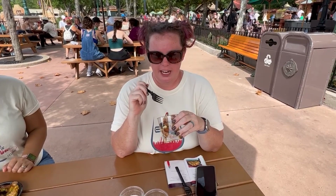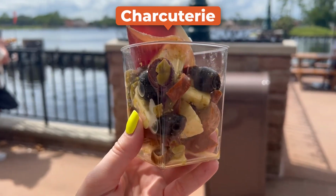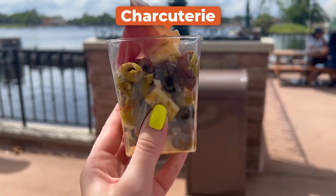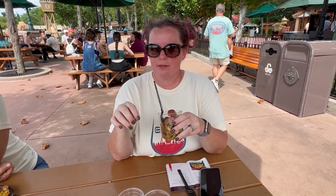Most people that know me know that I prefer my meat in cups. I'm just kidding. I do love a charcuterie, and this has been a favorite of ours for several years now, ever since they introduced it, or since we started doing reviews. And it's because it's so light and refreshing, and it's a huge portion size. It's a mixture of olives and cheeses and meats, anything you would find on a charcuterie board. Very light, very refreshing, and not heavy, which I think is perfect when it's 184 degrees outside.